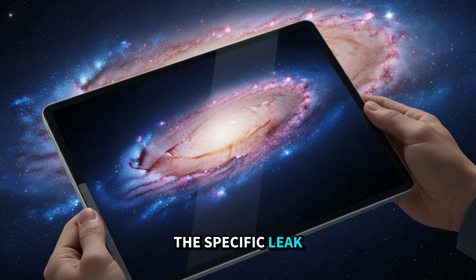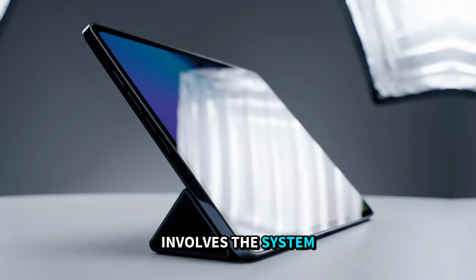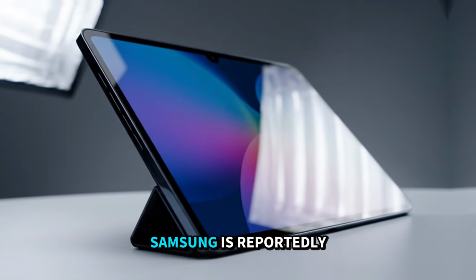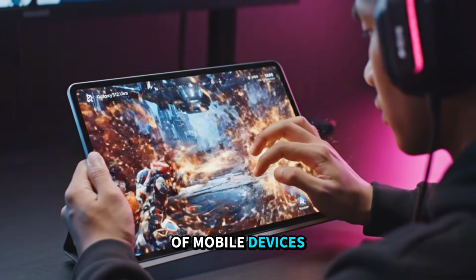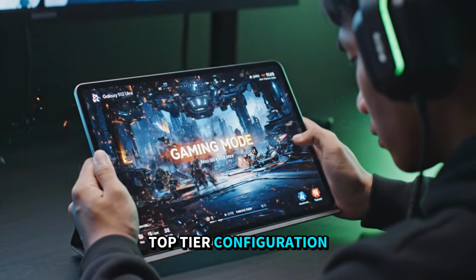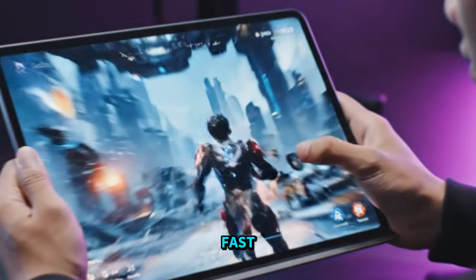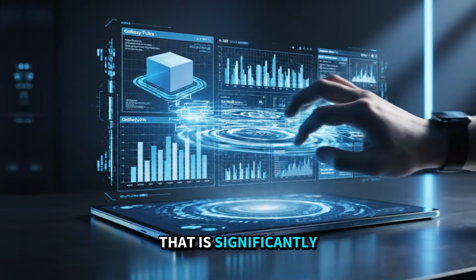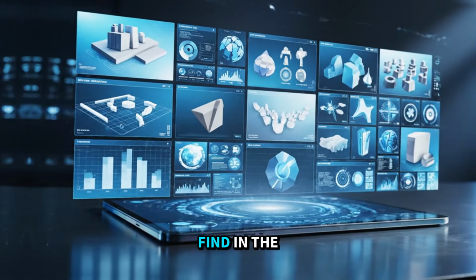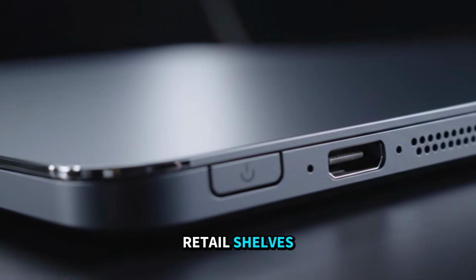The specific leak that is currently sending shockwaves through the professional tech community involves the system memory. Samsung is reportedly completely removing the traditional memory constraints of mobile devices by outfitting the top-tier configuration of the Tab S12 Ultra with a staggering 24 GB of ultra-fast, high-bandwidth RAM. To put that into perspective, that is significantly more active memory than you will find in the vast majority of professional-grade laptops currently sitting on retail shelves.